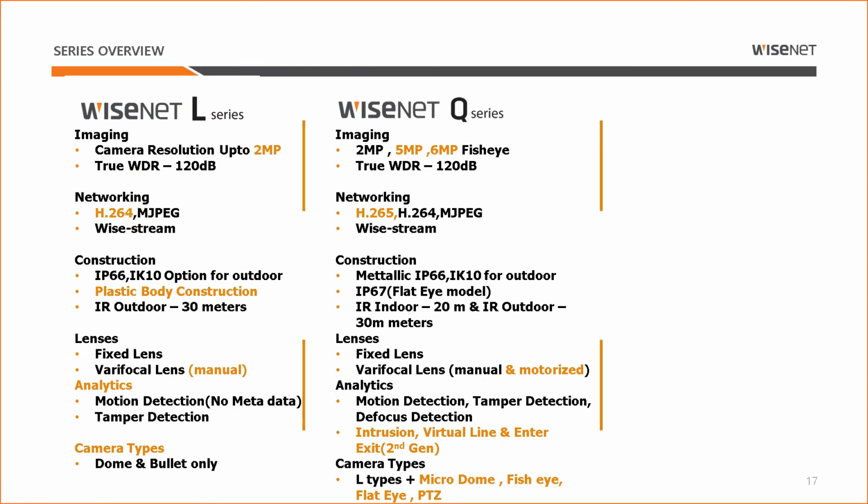The processor does not have H.265 support. So start with the Q series if you have a larger number of cameras, because H.265 will save storage and it will offset the cost of the camera itself. Okay, H.265. That's why for most projects we generally say start with Q. With a lot of cameras, like 50, 60 and above, Q is fine. Otherwise, it's okay.